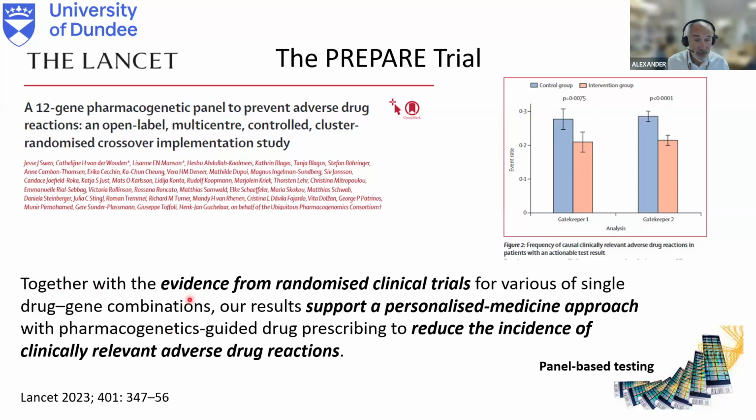And this, together with evidence, as I say, the CPIC guidelines are all about evidence from randomized trials, largely for various single drug gene combinations, like clopidogrel, for example. But this was the first time panel-based testing had been done. And there are some questions about this trial, but it certainly showed that you could reduce harm in this way, doing panel-based testing. So there were some questions about whether or not we needed to generate more evidence.